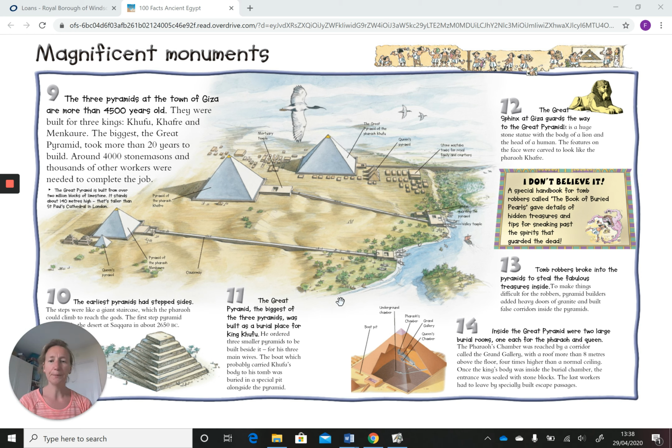Fact number 11. The Great Pyramid, the biggest of the 3 pyramids, was built as a burial place for King Khufu. He ordered 3 smaller pyramids to be built beside it for his 3 main wives. The boat, which probably carried Khufu's body to his tomb, was buried in a special pit alongside the pyramid. Number 12. The Great Sphinx at Giza guards the way to the Great Pyramid. It is a huge stone statue with the body of a lion and the head of a human. The face was carved to look like the pharaoh Khafra. I don't believe it. A special handbook for tomb robbers called the Book of Buried Pearls gave details of hidden treasures and tips for sneaking past the spirits that guarded the dead.